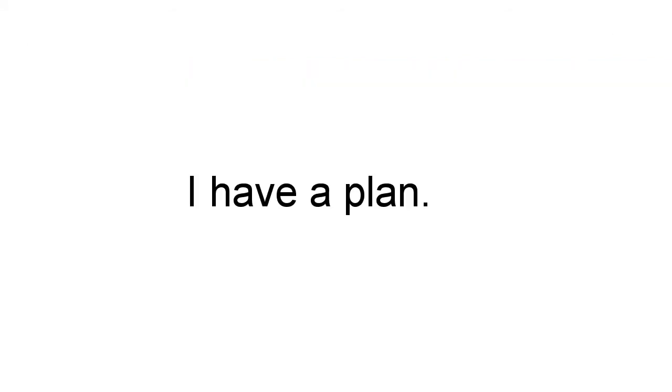Let's look at a simple sentence. "I have a plan." The pupil will likely know the first 3 words by sight. However, the last word, plan, the pupil is unlikely to know by sight. In order to understand the sentence, the pupil will need to know some kind of phonics strategy to sound out the word.